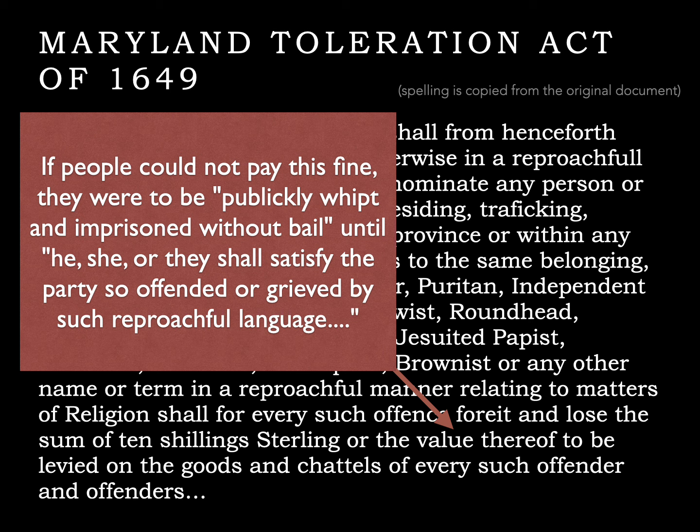So basically, if you insult someone's religion, you will be fined. And if you can't pay the fine, they can just keep whipping and imprisoning you until you are able to pay the fine or otherwise satisfy the person you offended. And so I hope from this you've realized the Maryland Toleration Act of 1649 is not in fact tolerant.